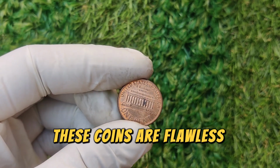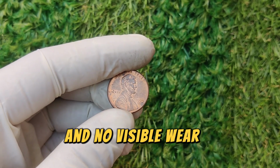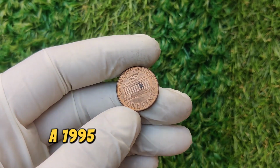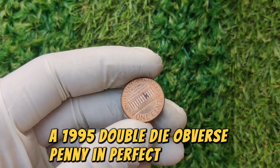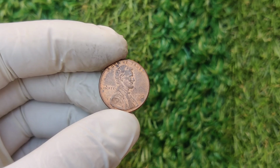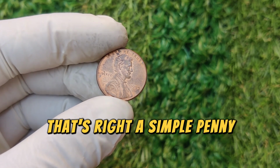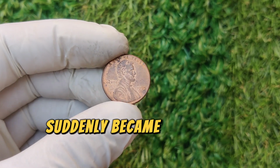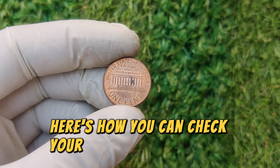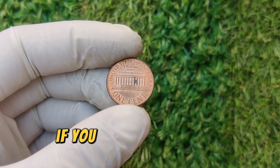These coins are flawless, with sharp details and no visible wear or scratches. In 2023, one such coin, a 1995 double-die obverse penny in perfect condition, sold at auction for an eye-popping $93,000. That's right. A simple penny worth less than a candy bar suddenly became one of the most valuable Lincoln cents ever sold.